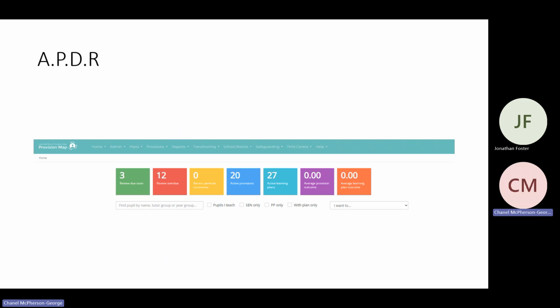There are some parts that we don't buy into on provision map, such as the cost and impact of our provisions. So when we have a review cycle, it's more internal than what we can upload onto provision map. Provision map, if some of you are aware, do ask for some of your teacher wages and salary information, which we've not bought into. And so we can't look at the cost and the perceived impact of those interventions on this programme, but we do so internally.